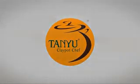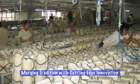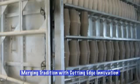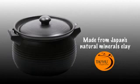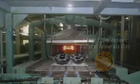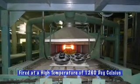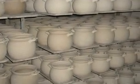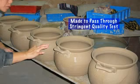Tanyu Claypot is a kind of pottery originated from the tradition of our ancestors. It is made possible by perfectly combining thousands of years of tradition, merging with cutting-edge innovation. Tanyu Claypot is a unique product made from Japan's natural minerals, clay, which is fired at a high temperature of 1260 degrees Celsius. These pots are well made by clay pot specialists with Japan's leading technology. Each pot was made to pass through stringent quality tests.